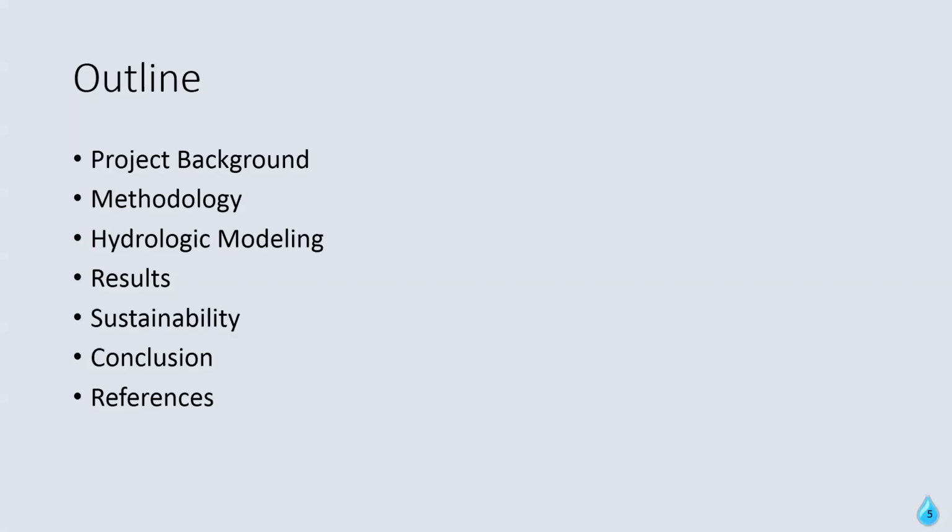The presentation consists of the following sections: project background, methodology, hydraulic modeling, results, sustainability, conclusion, and references. We begin with the project background.